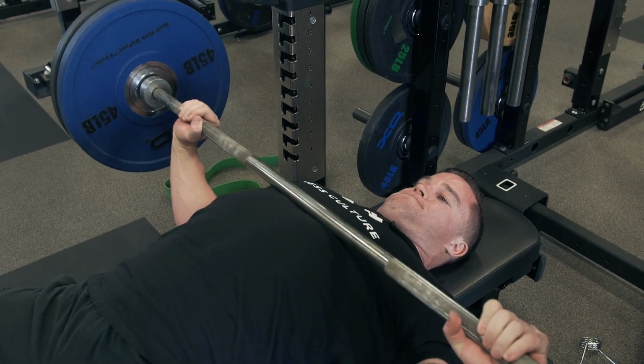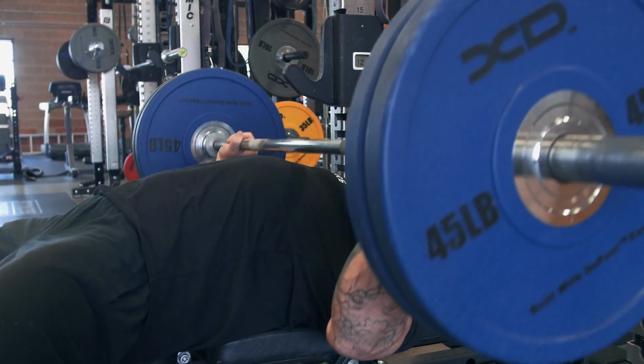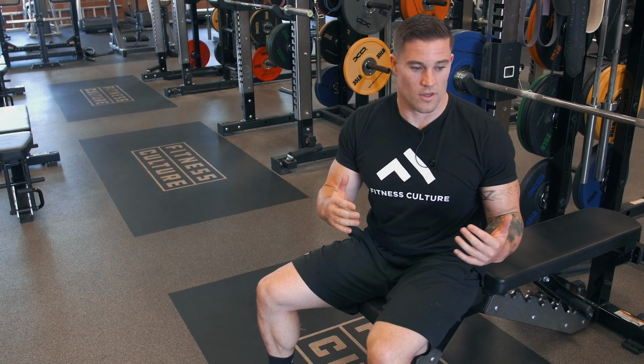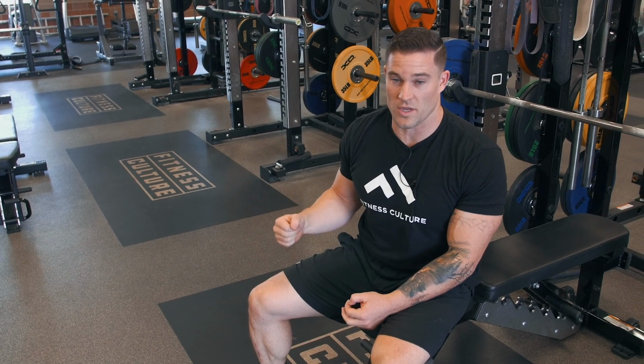You wanna be working somewhere around 40% on this. The better you get at it, the heavier you can go. You can work with a higher percentage of your 1 rep max. I can move 40%, the same as I can move even close to 70% right now, just the speed that it comes off my chest.